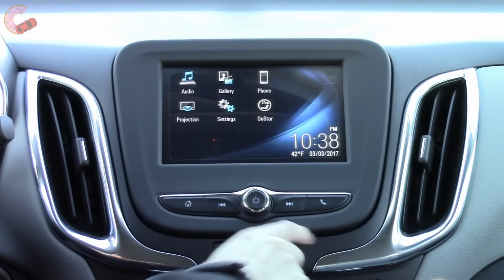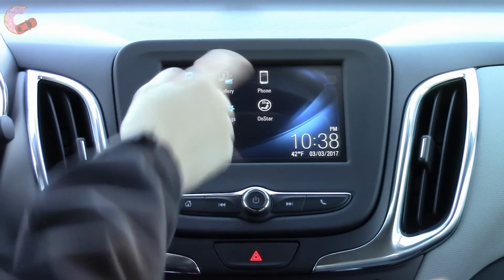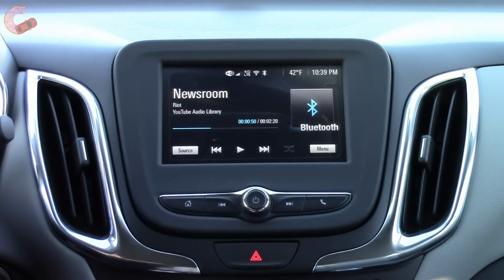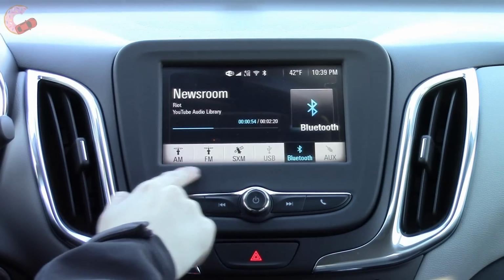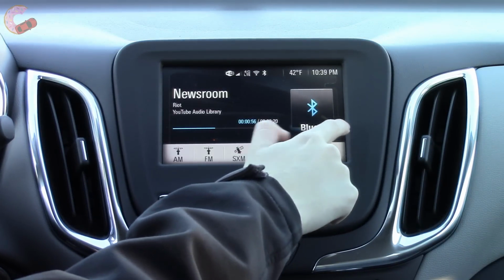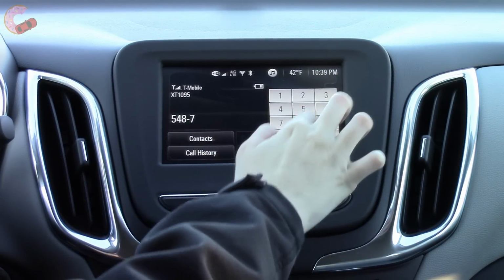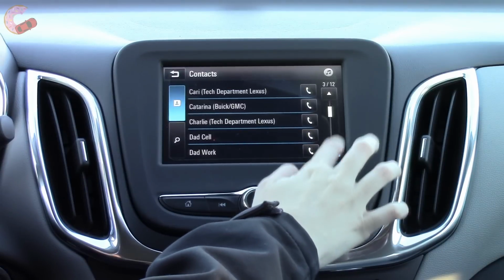Across the bottom you have physical controls, and this is your home screen. In audio you can control music playing through the standard Bluetooth. You can also choose other sources here. Next, in the phone, you can do the regular stuff like dial numbers. You can also search your contacts, which are automatically synced over from your phone.